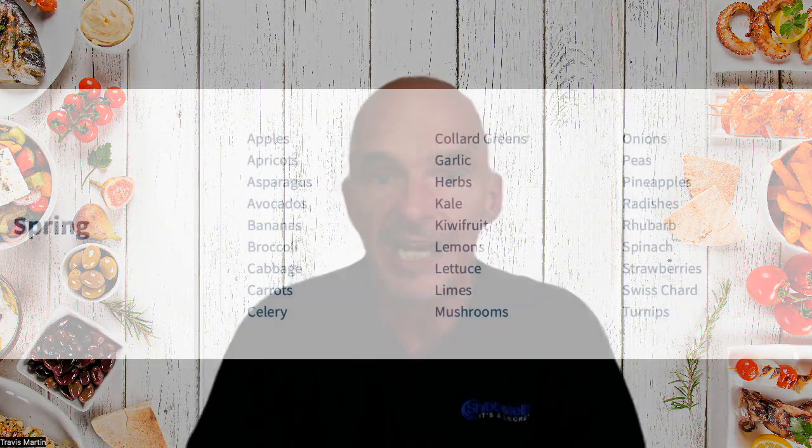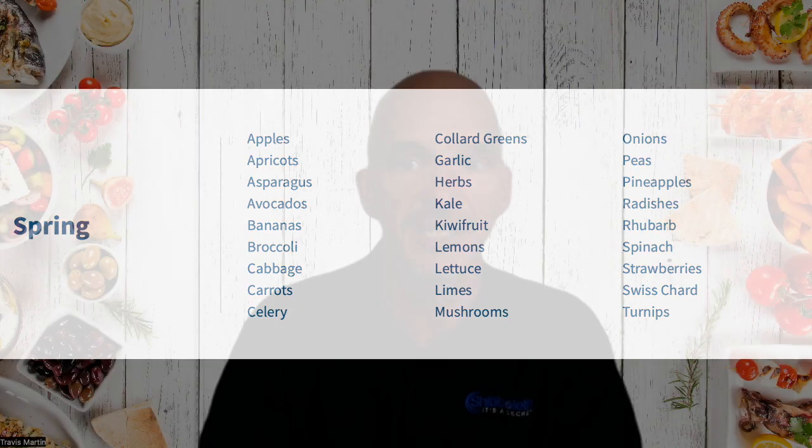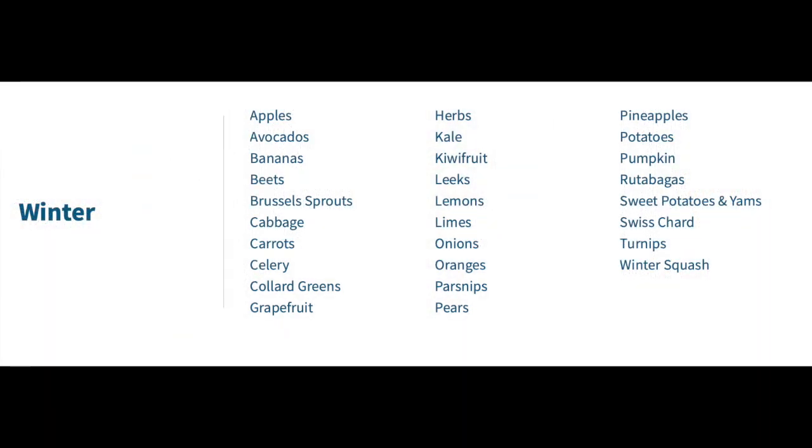So springtime is a great time for apples, apricots, asparagus, avocados, bananas, broccoli, cabbage, carrots, celery. I won't read them all off. Just going to put a snapshot here in the video. Things like peas, onions, pineapples, radishes, those are springtime fruits and vegetables. For summertime, you've got beets, bell peppers, blackberries, blueberries, cantaloupe, garlic, eggplant, cucumbers. For fall, we still have apples and bananas, but now we get into our leafy greens and our radishes and things like pumpkin and potatoes. And then our winter fruits and vegetables. A lot of the same things, because a lot of things are grown in season year-round, but you have your lemons and your limes, those types of things. Pears are grown in the winter.